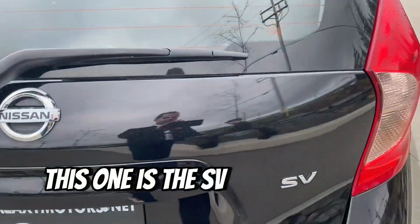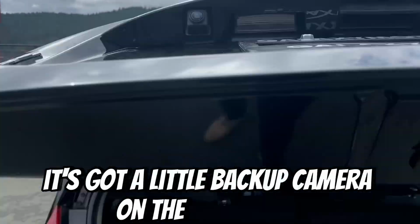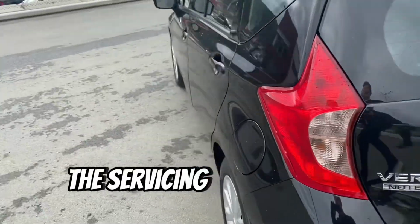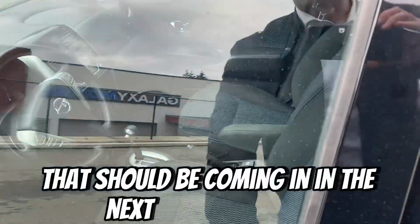This one is the SV with the Pure Drive here. It's got a little backup camera on the back there and quite a good amount of trunk space. This one, the only thing they're waiting on for the servicing is just a new windshield, I believe. That should be coming in the next couple of days.